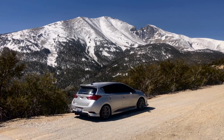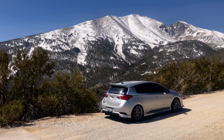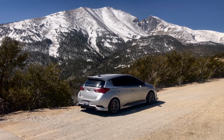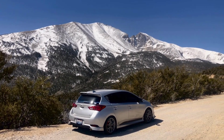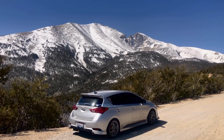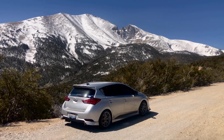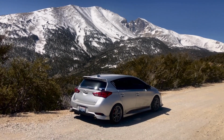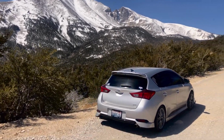Here I am at Great Basin National Park, over 8,500 feet elevation, and we're looking at Mount Wheeler, which is over 13,000 feet high, and you can actually hike it, but a little early in the season still. There's still a lot of snow up there, unfortunately.